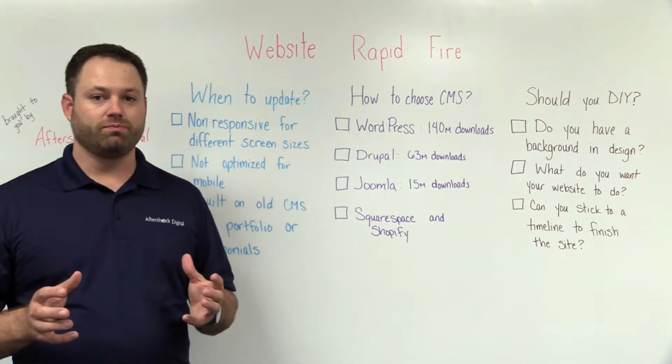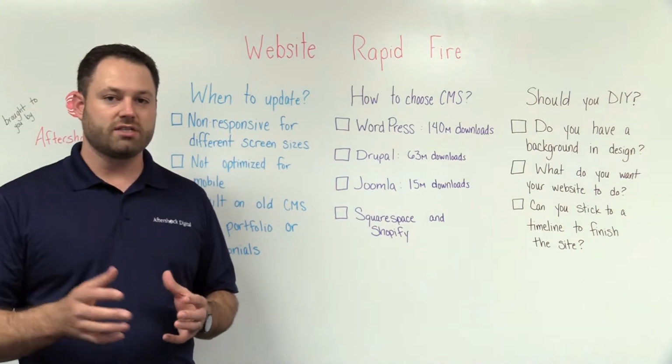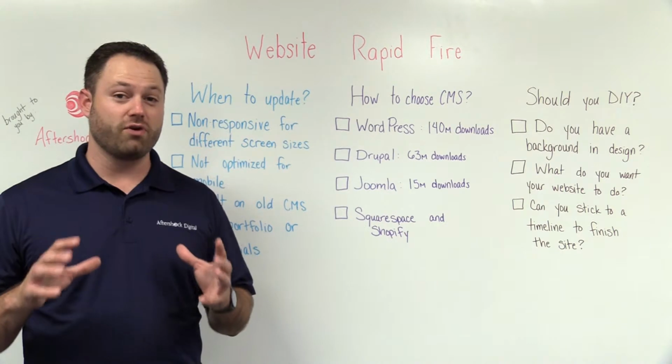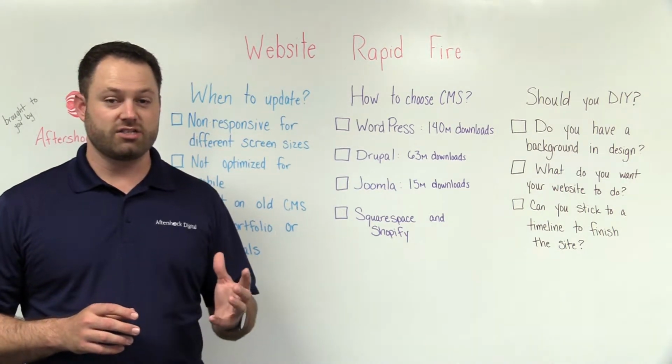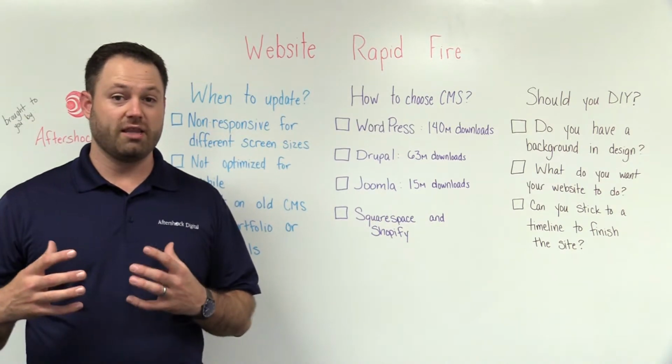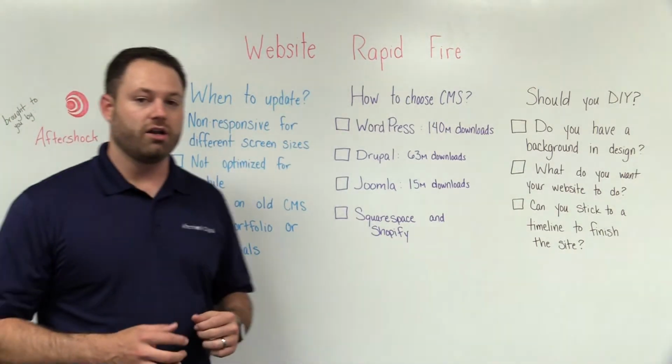Not optimized for mobile. Well, we talked about this. The reason this is so important is because mobile is the number one screen size that people are viewing your website on today. This has changed over the last several years, and it's going to only continue to grow in the mobile space.